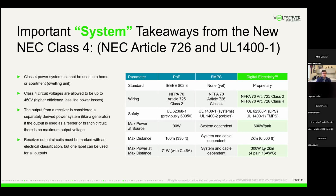the power farther. The output of a class 4 system is considered in the codes as a separately derived power system if it's being used as a branch circuit or feeder. The VoltServer applications don't do this. We do engineered designs where we know exactly what load we're serving. We're not just replacing a plug in the wall, but a class 4 system can replace a plug in the wall. And if so, it has to be labeled similar to a generator as a separately derived power system, just for labeling purposes. Also, all the receiver output circuits have to be marked as class 4.